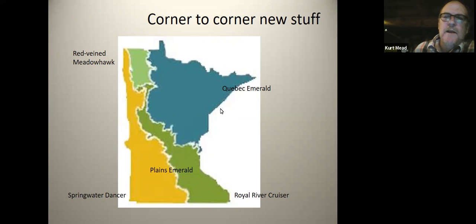And then the Quebec emerald was one of the more exciting finds that we found. A friend of mine, June Tvikram, and I found this species in amongst a bunch of Kennedy's emeralds. At that time, the closest locations for it were up in Quebec in the eastern part of Canada, over in British Columbia in the western part of Canada, and a few spots in Maine.